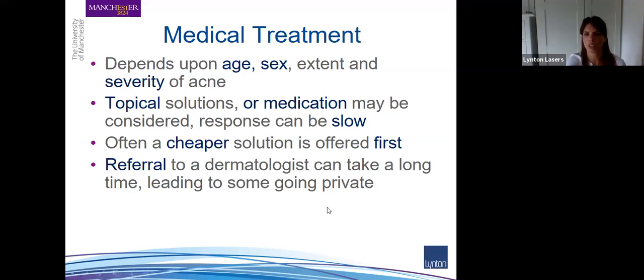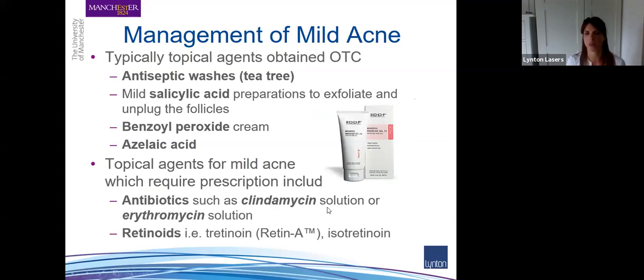Obviously, if you go private, you can see a dermatologist very quickly. So you go to the GP and they can recommend various topical solutions, as we can. I'm not going to spend too much time on this, but there's various preparations that can be really good. Something as simple as a natural tea tree wash, or I know people use things like aloe vera gel, but equally there's other things like salicylic acid, which is a very popular one. I'll touch on that shortly because we use that.